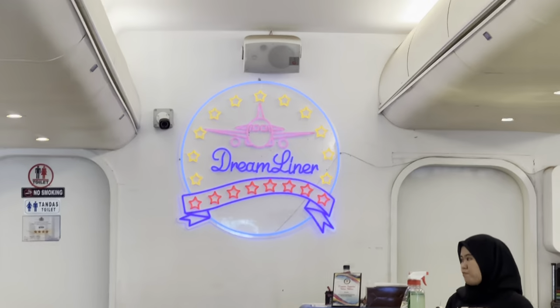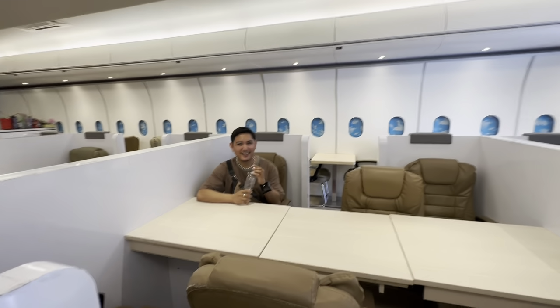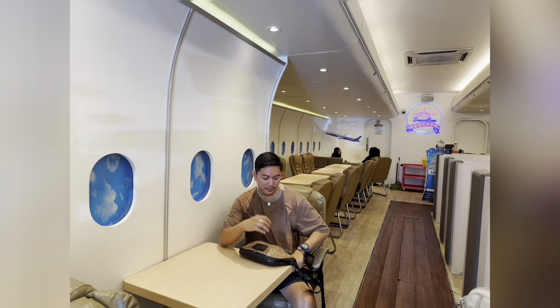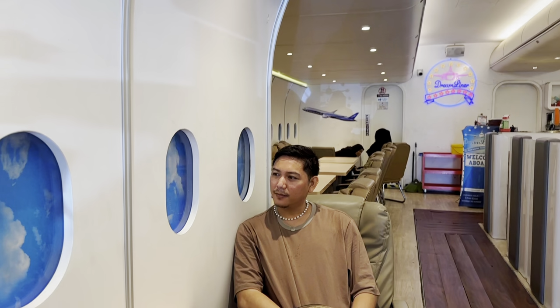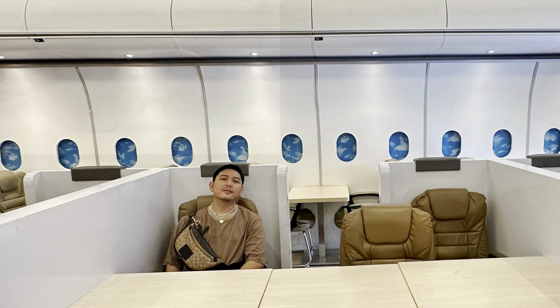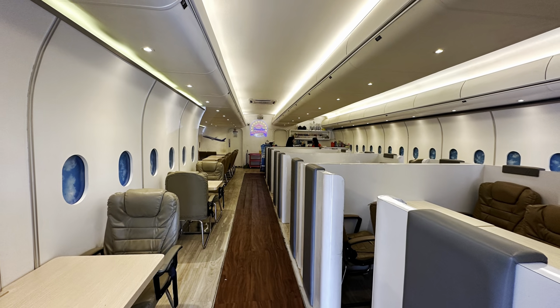To recreate the in-flight experience, the staff are also dressed as pilots and flight attendants. You can also spot a Western menu, Asian, Japanese, Korean, and Malaysian dishes, ranging from signature fried rice to sweet and sour fish. Overall, the menu is priced between 8.90 ringgit and 29.90 ringgit.